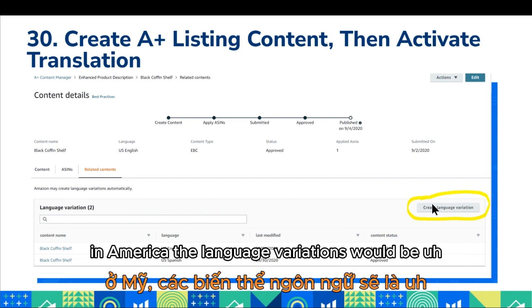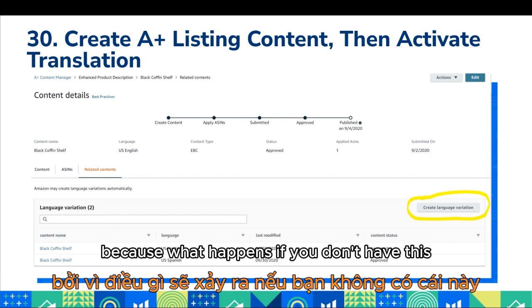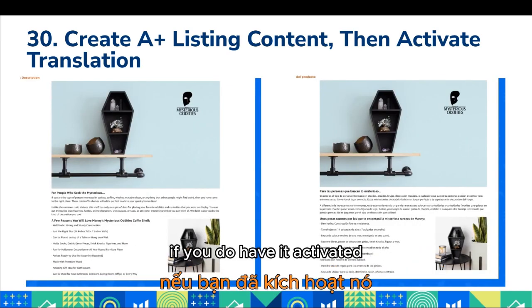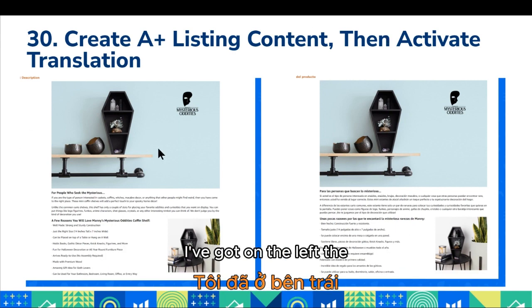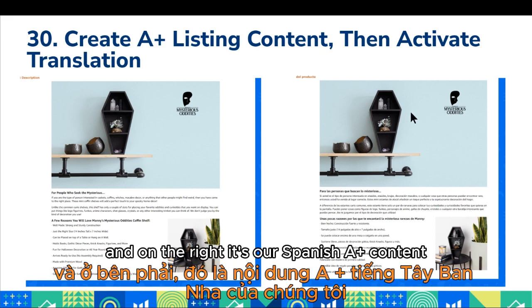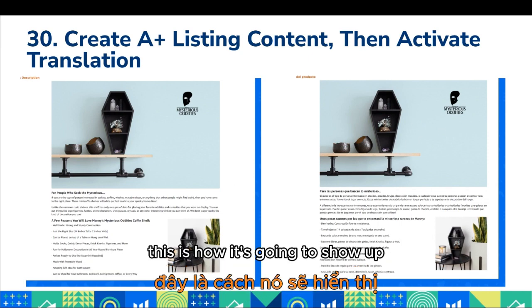In America, the language variations would be Spanish and Hebrew, I believe. And this is important, because what happens if you don't have this? Well, let me just show you what happens if you do have it activated. For those watching on YouTube, on the left I've got the A+ content for our coffin shelf. Looks pretty good, right? And on the right, it's our Spanish A+ content. So if somebody changes the language of Amazon to Spanish, this is how it's going to show up.